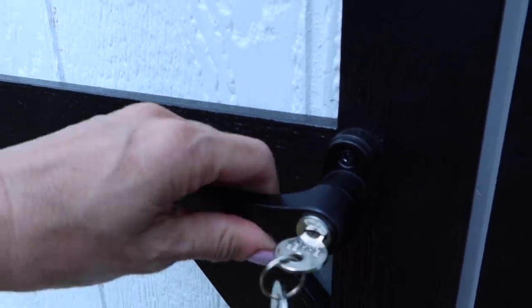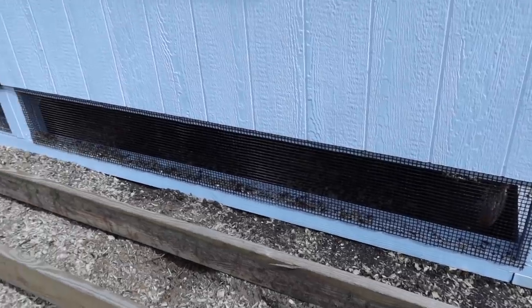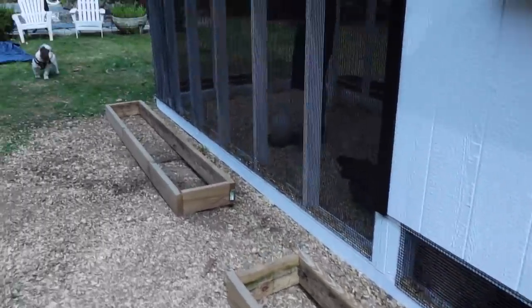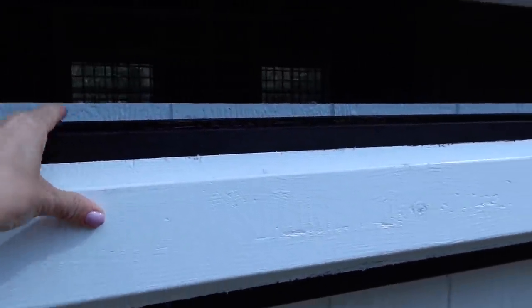I set it up, but I think she wants to go back in her old home and lay an egg. So of course I feel terrible, but I can't let them out to lay an egg every time they want to lay an egg. But we'll see. So here's another little feature for them in the summer when it's hot in there.